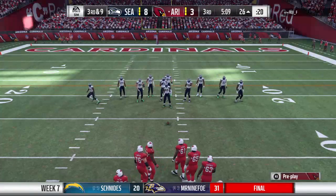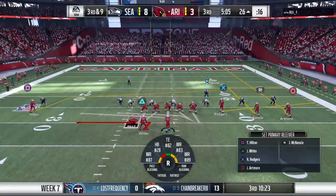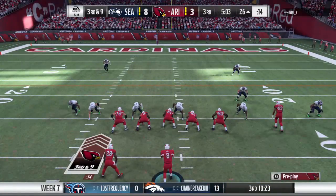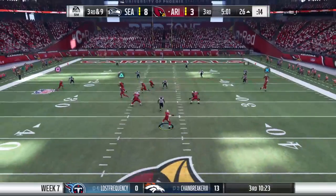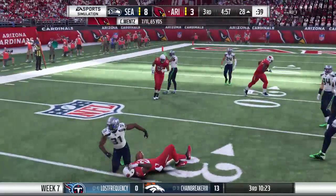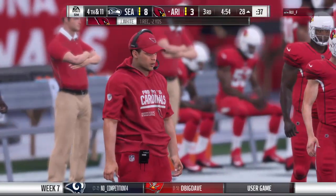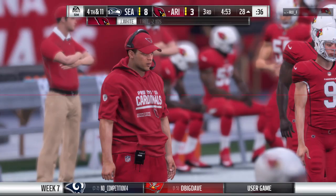The Cardinals on 3rd down, 0 for 3 to this point. They could use a conversion. This is 3rd and 9. To throw, it's Wentz. This is White on the screen. And he'll lose yardage here, going down back at the 28. He lost 2, and it brings up 4th.